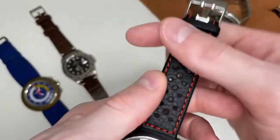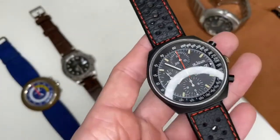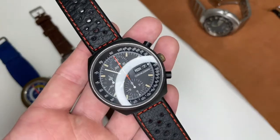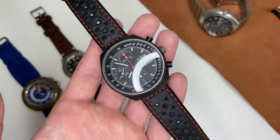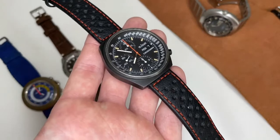As far as chronographs go, this is a really fun chronograph to add to your collection. Black PVD finishing is something that you don't see very often. I know things that can come to mind are like the Speedmaster Dark Side of the Moon, where you have a blacked out watch, but a lot of the times you have to look towards the vintage sector of things to find PVD finishes on watches.